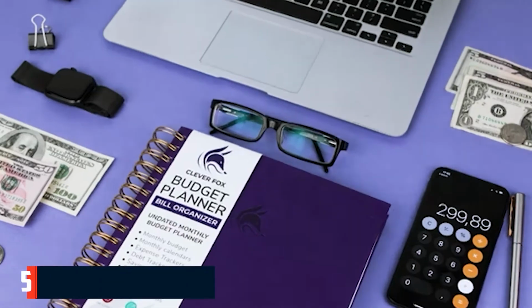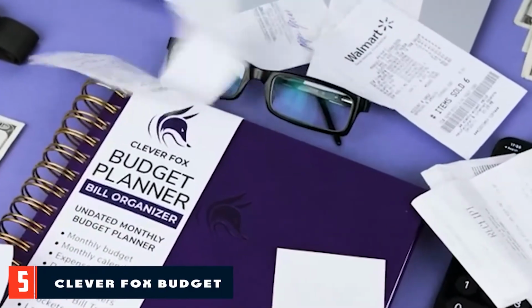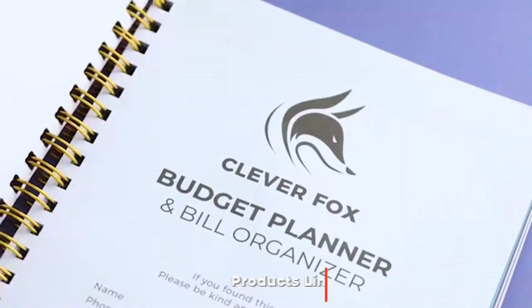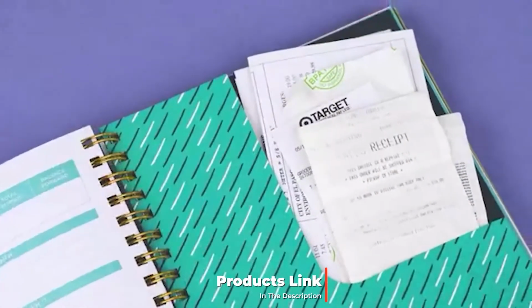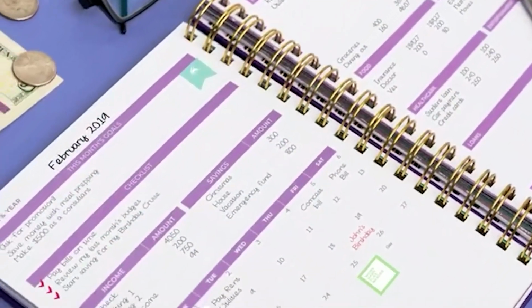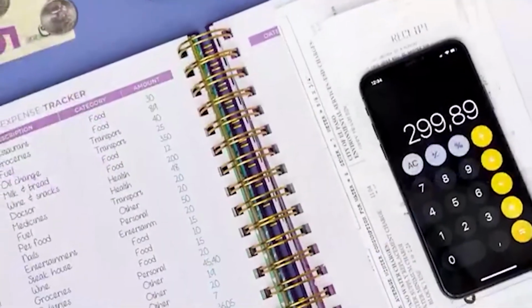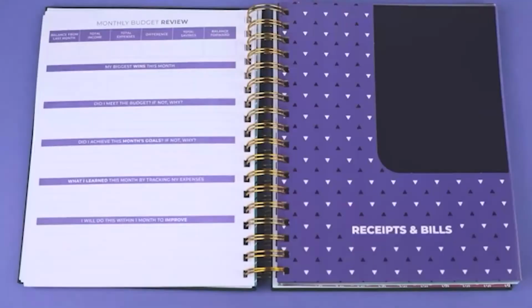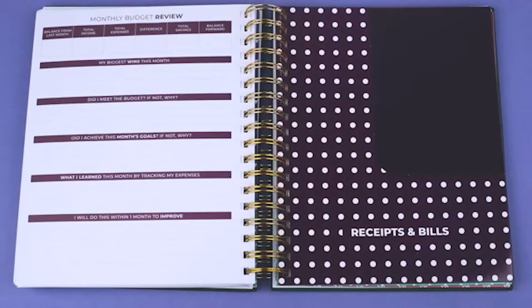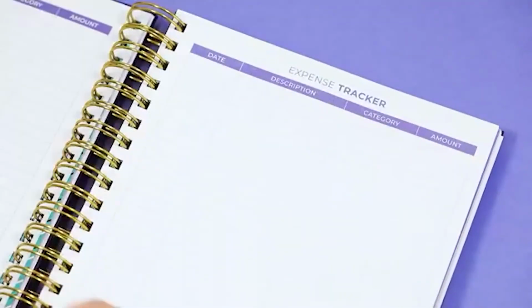The number 5 position is held by Clever Fox Budget Planner Bill Organizer. The budget planner and a monthly bill organizer by Clever Fox is their newest budget book. It is larger than the Clever Fox Budget Book and Budget Planners. Some call this the Clever Fox Budget Book 2.0. The first thing to note is the size. This is a full 8x9.5 spiral-bound budgeting planner. While the spiral binding lets the planner lay completely flat, it does run the risk of having pages slip out of the rings occasionally. The cover is made of vegan-friendly leatherette and includes 2 pages of stickers, 192 stickers total.